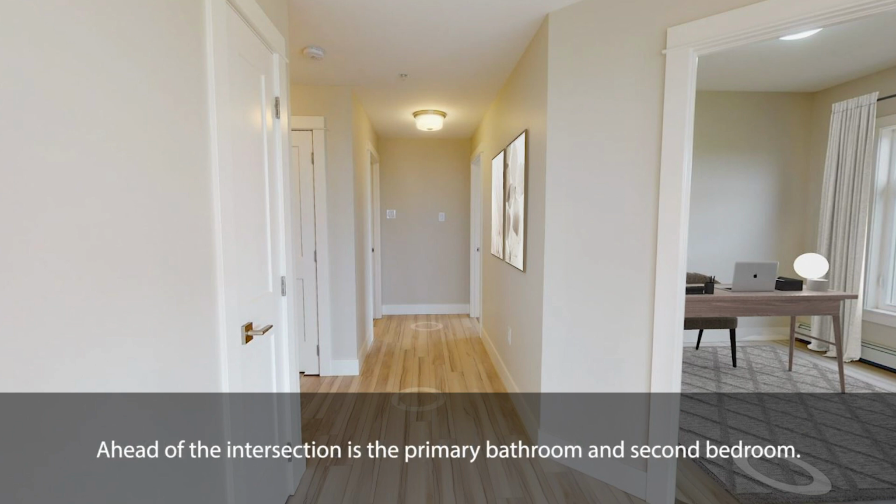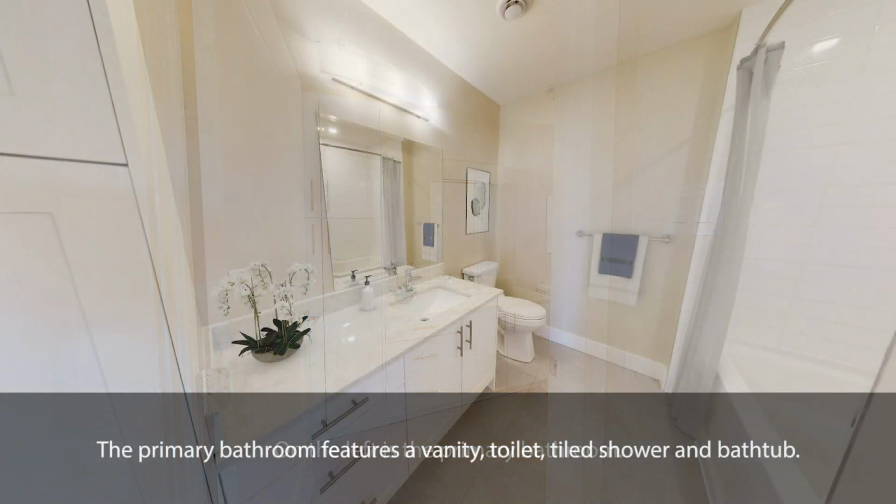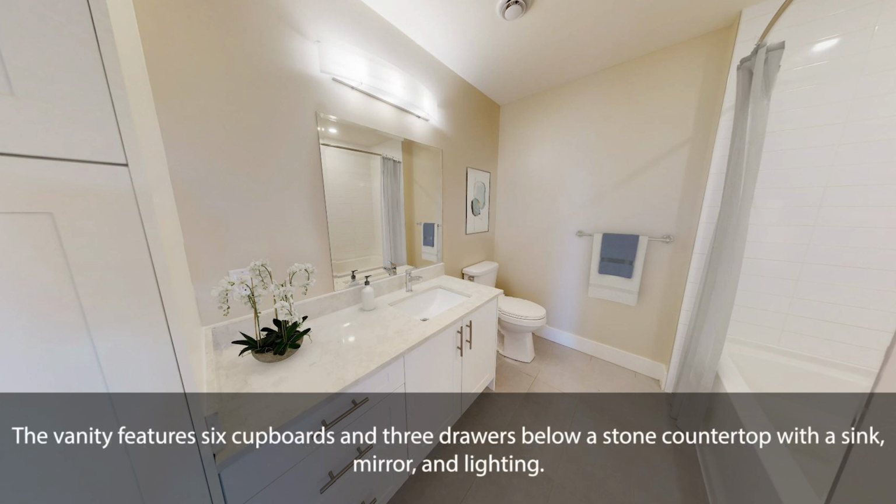Ahead of the intersection is the primary bathroom and second bedroom. On the left is the primary bathroom. The primary bathroom features a vanity, toilet, tiled shower and bathtub. The vanity features 6 cupboards and 3 drawers below a stone countertop with a sink, mirror, and lighting.